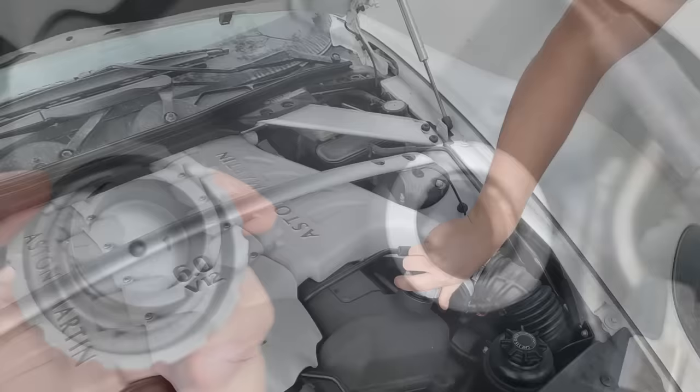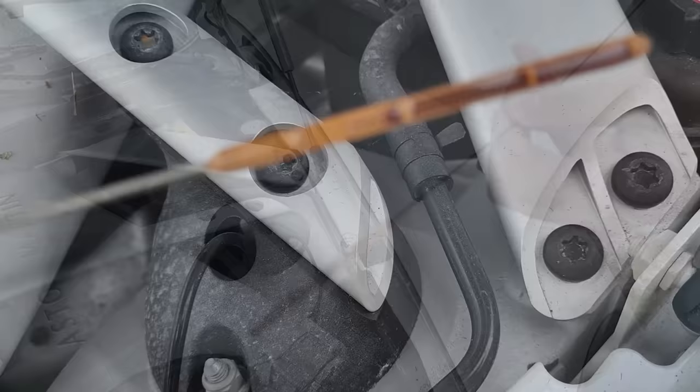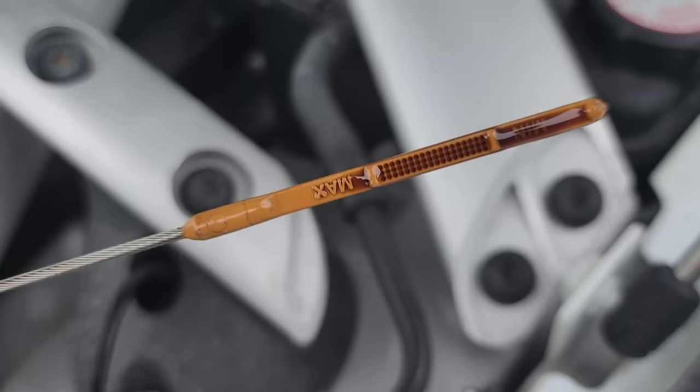Xavier, you didn't look? You didn't look at the oil? Did not look. Here we go. Oh, this dude, yeah. It's perfect. Looks like oil. Yeah. All right. Milk. That's good. That's awesome. That is nice. You've got straight oil, no water. Let's look at this.